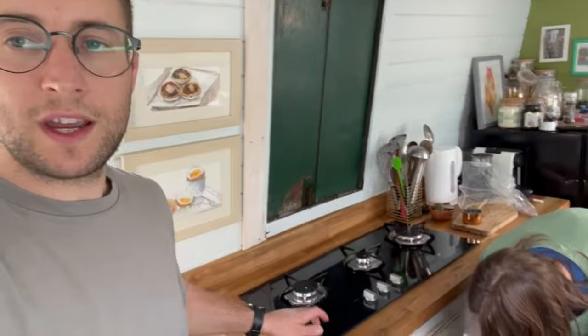So, the gas man? We've just had the gas man come and test and secure all the gas bits and bolts. So we've now got a working hob and we're excited to use it.